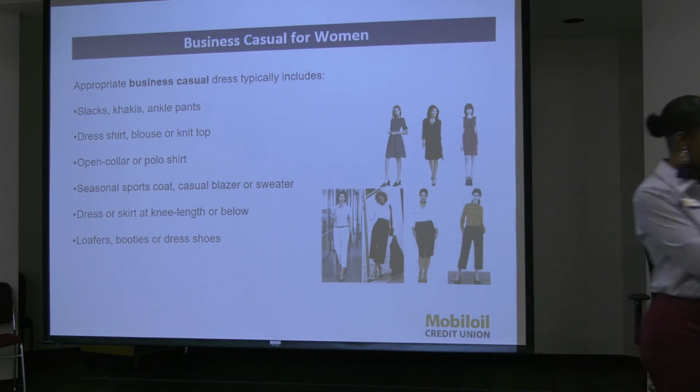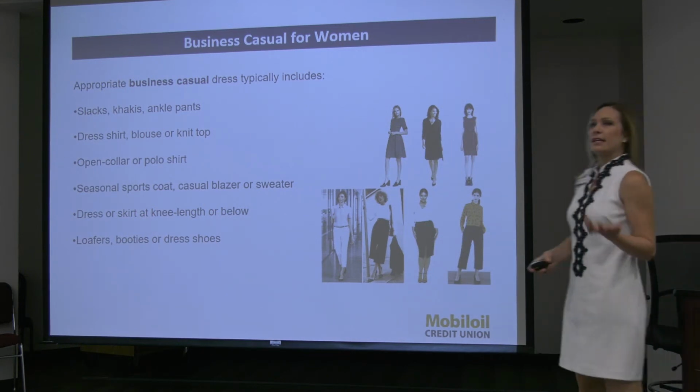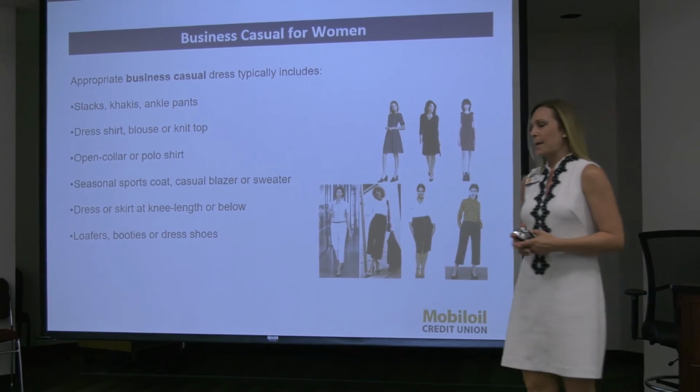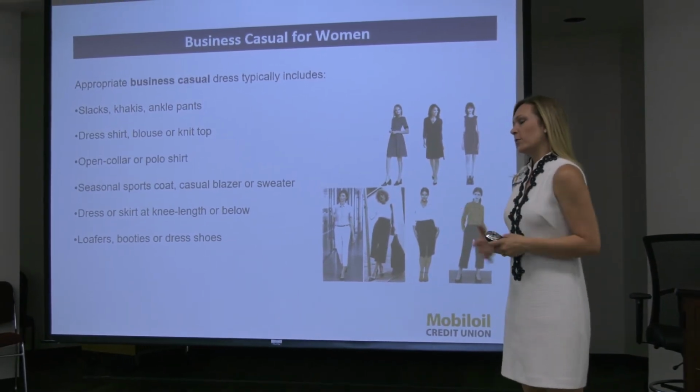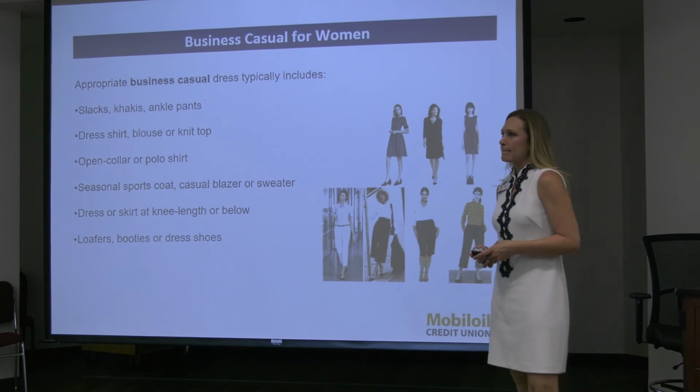Business casual for women. When we're talking about that, what do you think that is anyway? Let's just get some feedback. What do you think that is? Business casual for women doesn't have to be the blazer, but you know, a nicer shirt, pants.